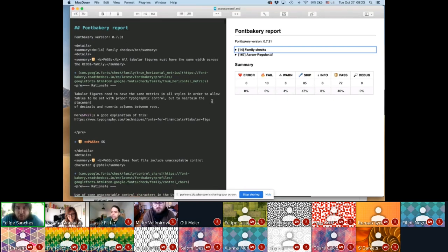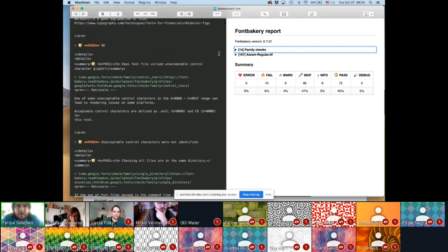And some people use the issues system to report issues about something that is wrong with the font family and then to address them and so on. We like to have the report in this format so that we can just copy and paste this markdown report into an issue, and then the GitHub web interface renders that markdown into a nicer user interface for you to navigate.